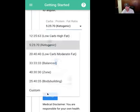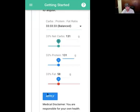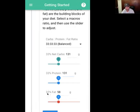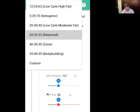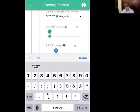If I change that, it's going to change the scale. So let's say I want to go to a balanced. What it's going to do is automatically change those for me and tell me how many carbs, how many fats, and what percentage I should be eating every day. Then you're going to want to just hit apply, and it's going to change all your numbers throughout as recommended. I'm going to go back, set mine back to where it was. Okay, and you can go in and change these too.